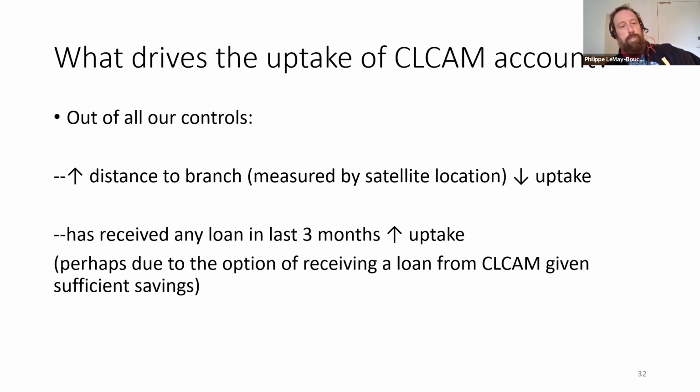Maybe this is due to the perception that if an individual is a good customer, has a balance which is stable and sufficiently large, he can potentially receive a loan from Selcam. This again is not advertised by us, but we do mention that when we have the treatment. And that shows up in that result.